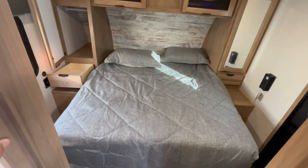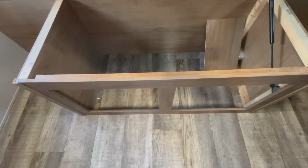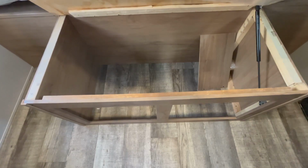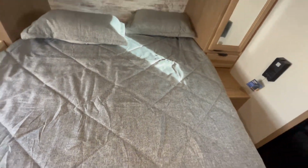60 by 74 camper queen bed. If we lift this up, you do have kind of a 2-tiered storage solution. You can put some shoes or some totes under there, but good storage there.